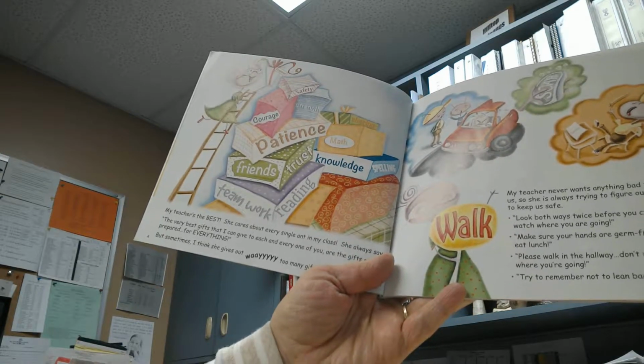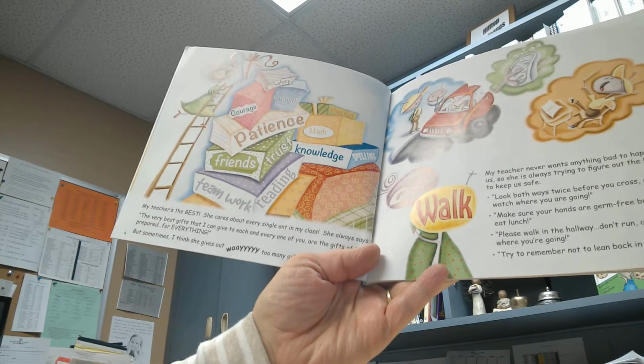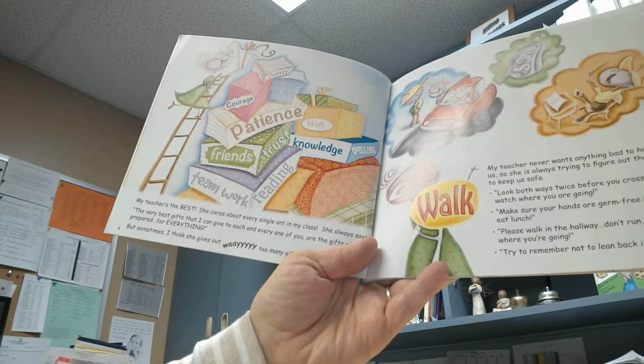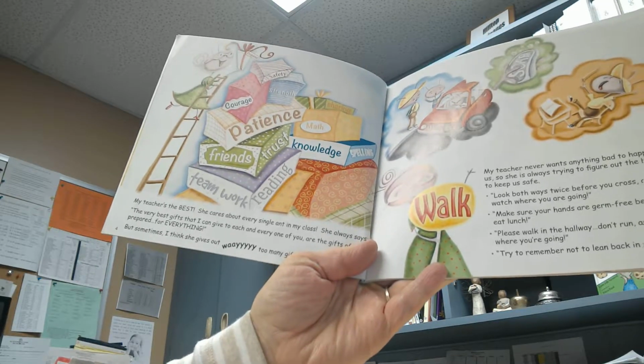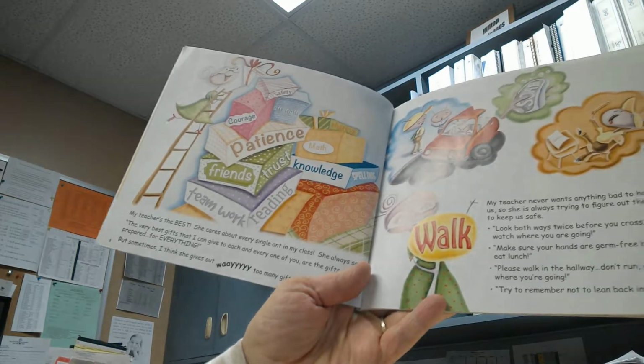She always says, the very best gifts that I can give to each and every one of you are the gifts of being prepared for everything. But sometimes I think she gives out way too many gifts.